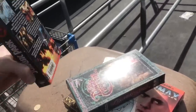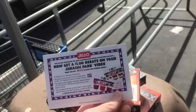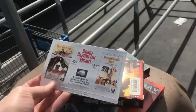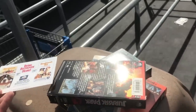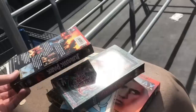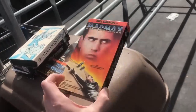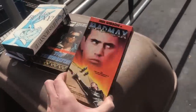And it even has a thing in here still. Oh yeah, it has a thing in here for get $5 rebate on your Jurassic Park video for Jell-O. And oh yeah, it has an ad in here for Beethoven and Beethoven's 2nd. So this was really strange, really rare, and totally unexpected to just see sitting outside on top of the dumpster. Both of these ones are really old, like the original VHSs of these. Yeah, but that was super random and odd just to see those sitting out there on top of that dumpster, or on that dumpster right over there.